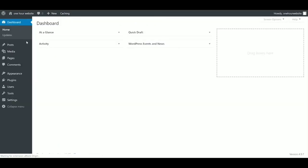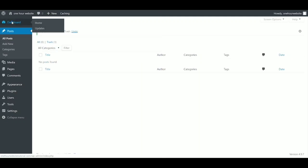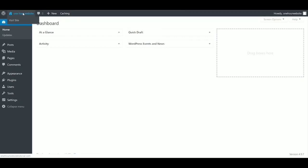I've got one last thing that I think we'll do. If you go to posts, we're just going to remove the one that WordPress automatically installs called Hello World, and we're just going to put that to trash. Okay, so going back to dashboard now. Then we're going to go up to this area here and we're going to go to visit site. So let's have a look at what our site looks like at the moment.